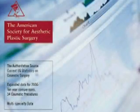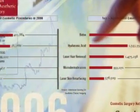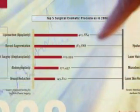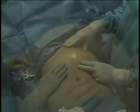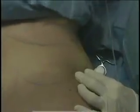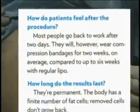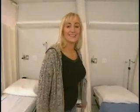According to the American Society for Aesthetic Plastic Surgery, in 2006, the top surgical cosmetic procedure among both men and women was liposuction. Smartlipo is a new laser body sculpting procedure with significantly less downtime and side effects than traditional liposuction. As a result, this has created a new segment of patients for physicians. It's something that both patients and the medical community have been longing for quite some time. Patients can finally obtain the body shape they have wanted without the downtime.